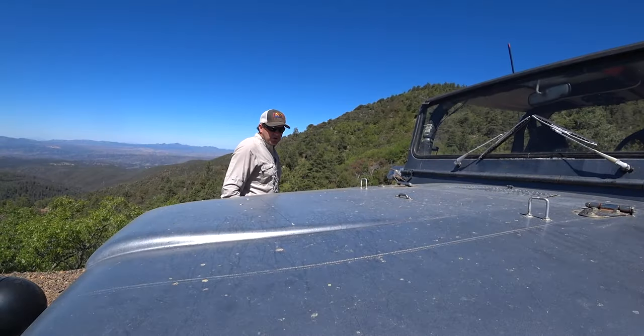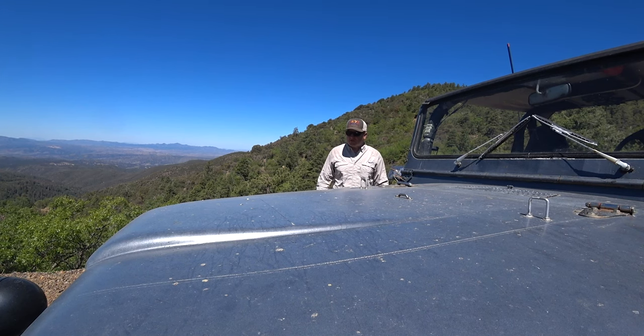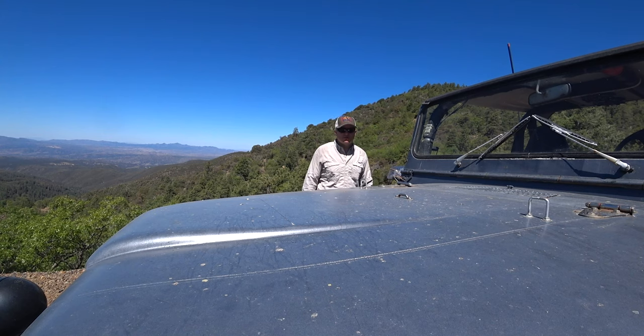So I'll give you the Jeep tour of what I bring jeeping, especially if I'm out here alone in an old rig going over this rough stuff. You don't know what's going to happen. You don't know if you're going to blow out a U-joint or something worse. I've done some damage out here on the trails.